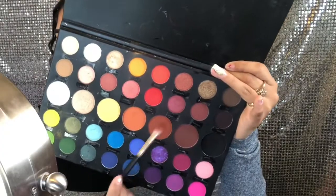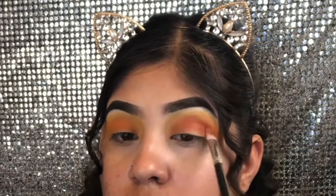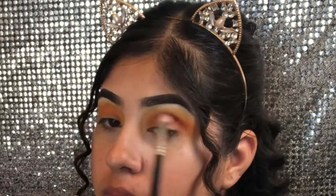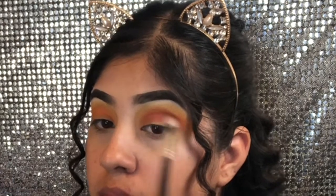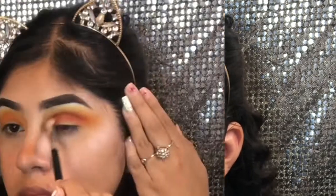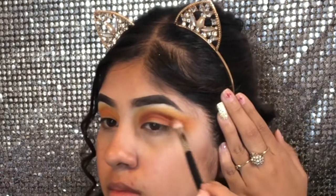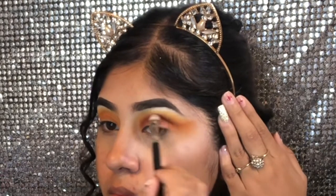The next shade I'm using is 10% off, and it's not like an orange or brown. I don't know how to describe this color, but I'm going to be placing this in my crease, and I'm also going to be winging it out. So you're going to see me wing out this shade as well. So just make sure you do wing it out and just try to build the color.